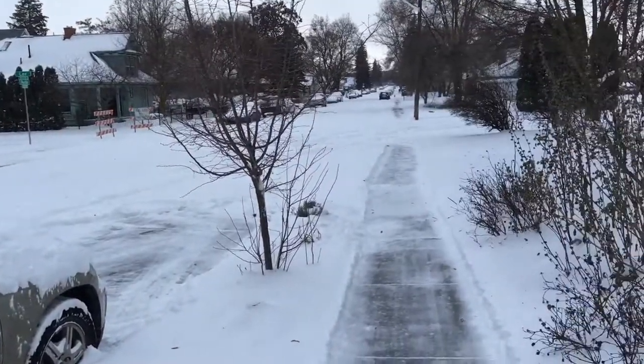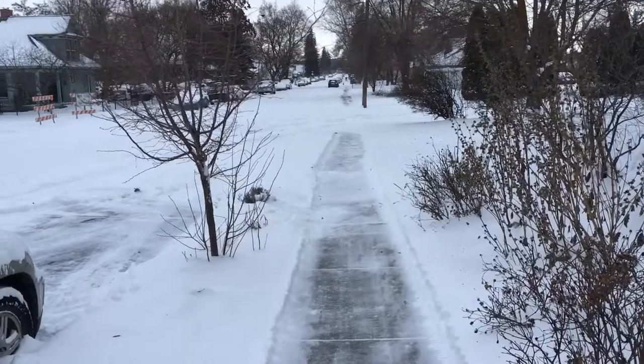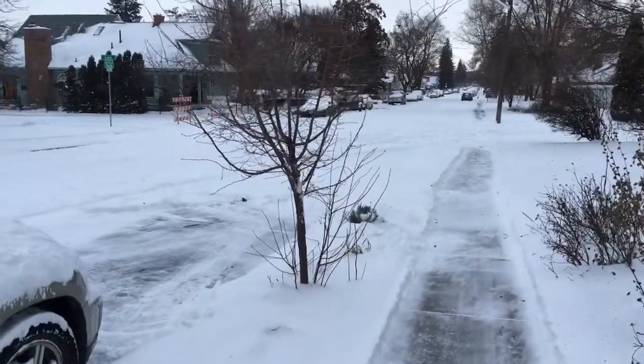I had the sidewalk plowed. I got my snow blower out. I actually do 2 blocks, both sides of the streets, and then there's a church up around that corner that I actually do too. Hey there, it's just another look outside.